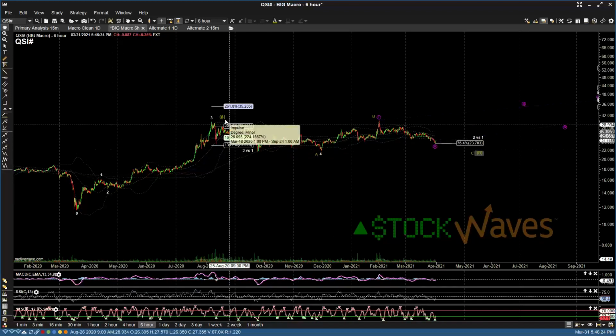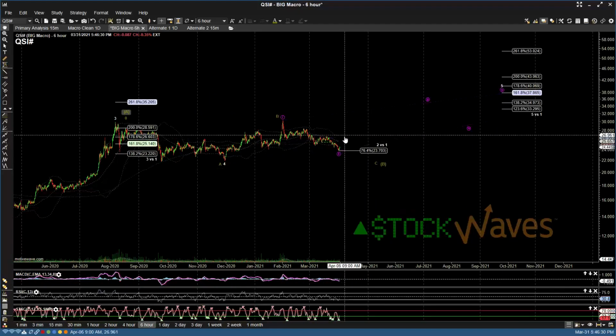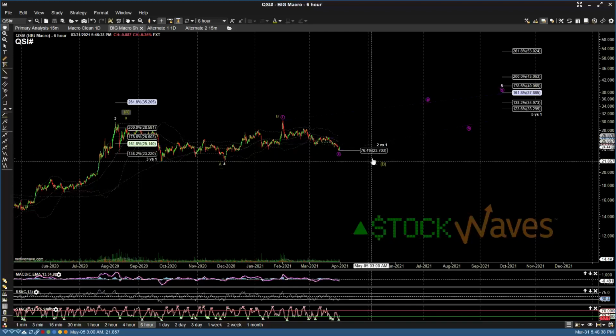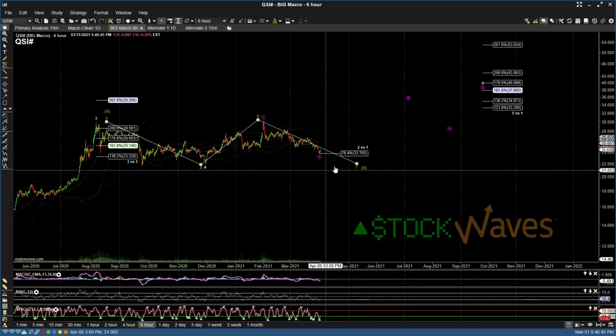So I would probably count this more as the A wave and the B wave if we did end up holding resistance in the 27 region as a fourth, and then coming down from there towards the 22 region as a yellow fifth wave of the C, more in line with the potential that we're looking for in gold.